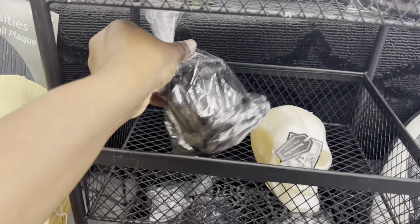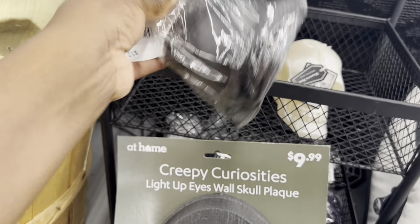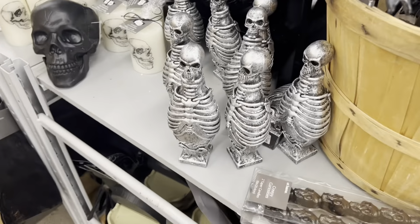Guys, how adorable is this witch cauldron pot candle? It's $10.99, which is still pricey for me, but it's so cute. I love it.